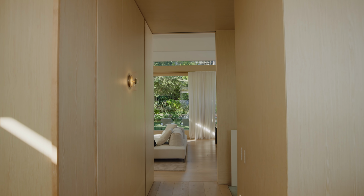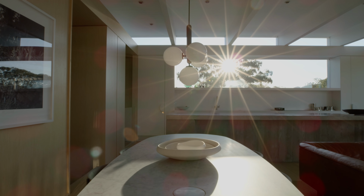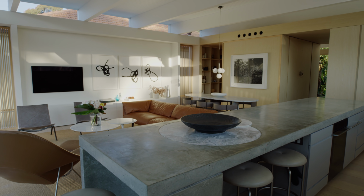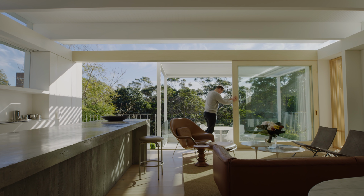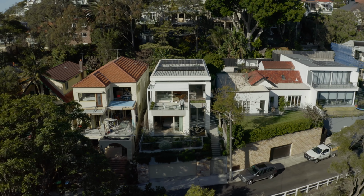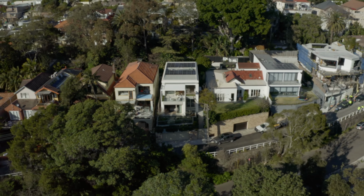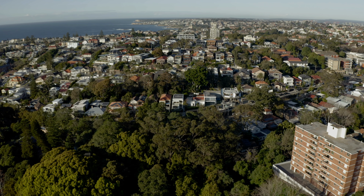Bronte's very special to me because it feels more like a little beachside forest enclave. Treehouse is on Bronte Road and it's facing north into Bronte Gully. So because of the elevation of the site, we're actually looking into the tops of the trees in the gully, which is quite unusual.